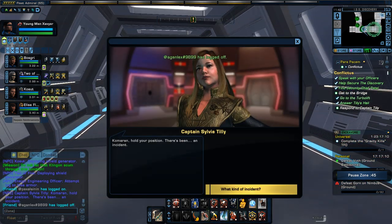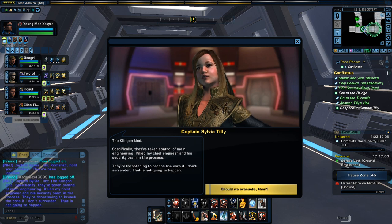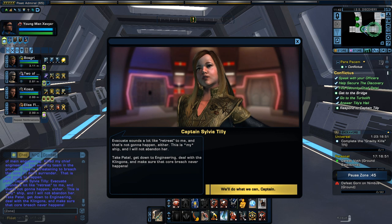Hold your position. There's been an incident. The Klingon kind. Specifically, they've taken control of main engineering, killed my chief engineer and his security team in the process. They're threatening to breach the core if I don't surrender. That is not gonna happen. Evacuate sounds a lot like retreat to me, and that is not gonna happen either. This is my ship, and I will not abandon her.